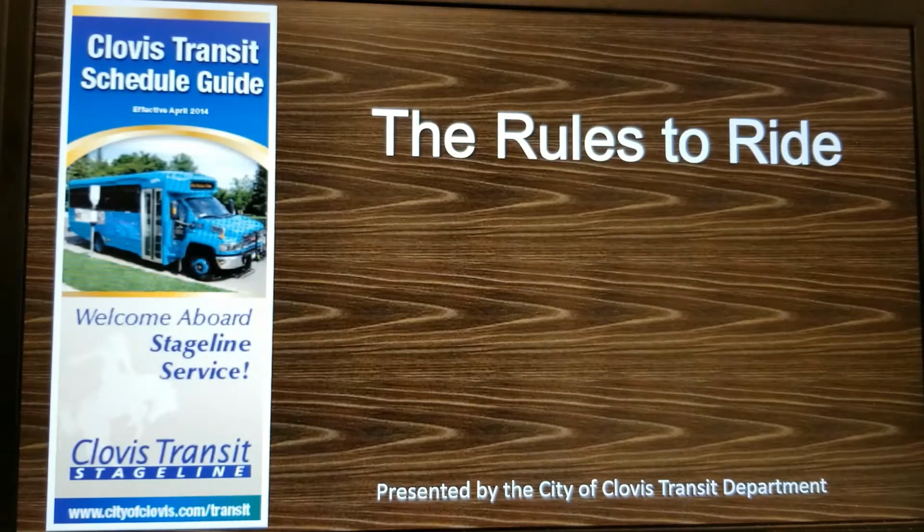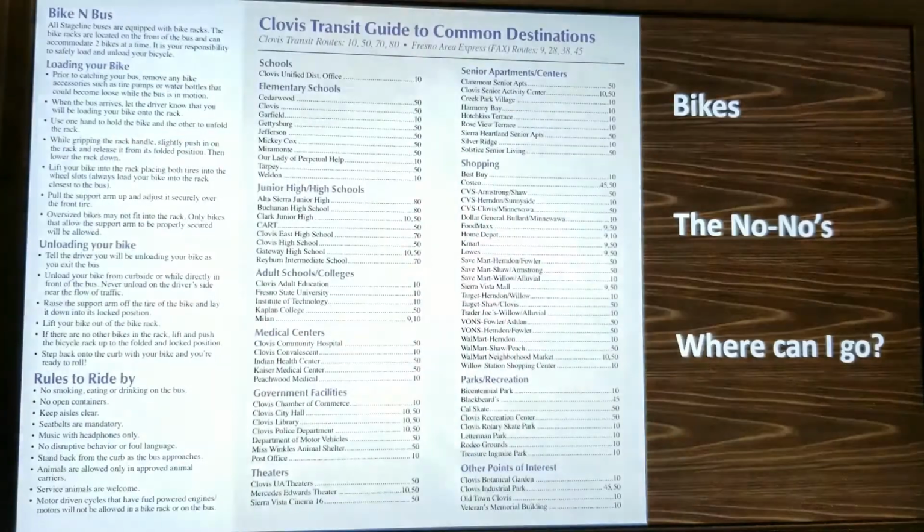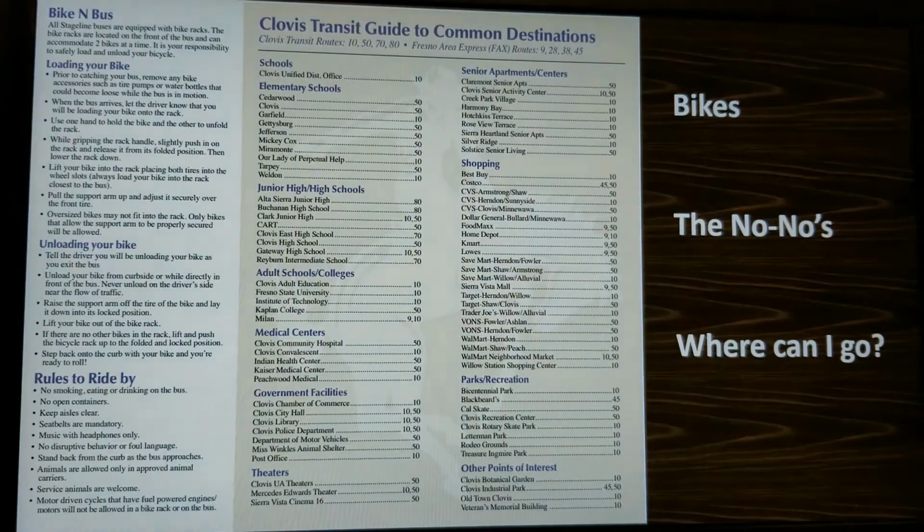Here once again is the Clovis Transit Schedule Guide that we spoke of earlier. So let's start to flip that guide inside. First, you would notice bike and bus. The things that you may need to know if you're planning on traveling to that bus stop with a bike, and the process that you may want to use in order to load that bike aboard the bus.